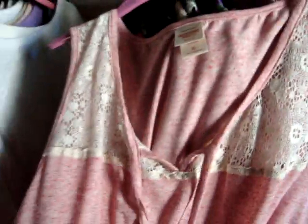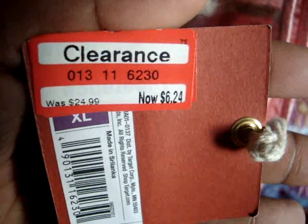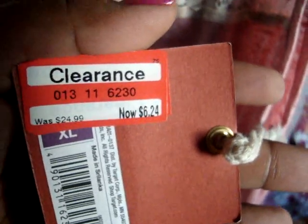And then the last thing that I want to show you guys is this little baby doll dress that I got from Target. It looks like that. It's pretty short, so I would wear this with leggings. But it has really pretty detail over here. It has lace, like that. And then you can tie it right here in the front. And this one was $6.24. Original price was $24.99. Again, I would not pay $24 for this. So I got it for $6.24. And yep, I can't wait to wear this.